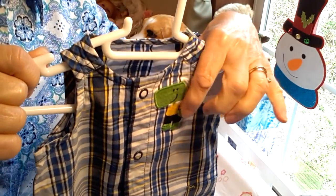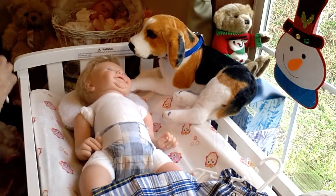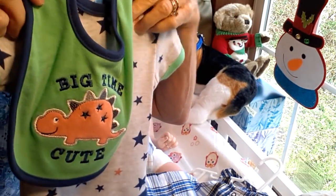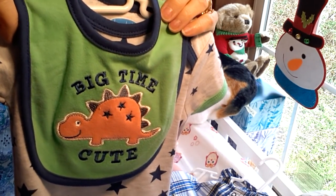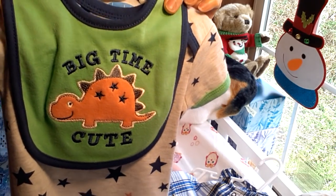And I'm going to go ahead and put that on him. It has a little dinosaur up here. Along with that, I'm going to be putting this shirt on. Actually, it's a shirt that came with a dinosaur bib, which I thought is really suitable for little James because he is big time cute.